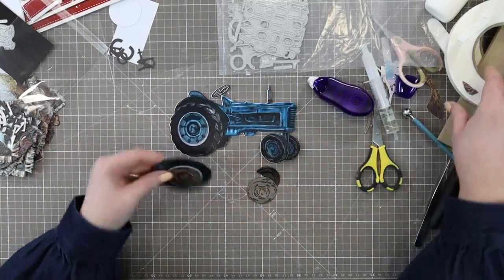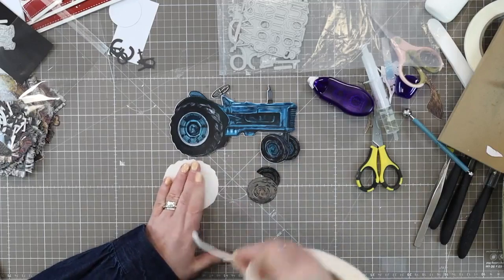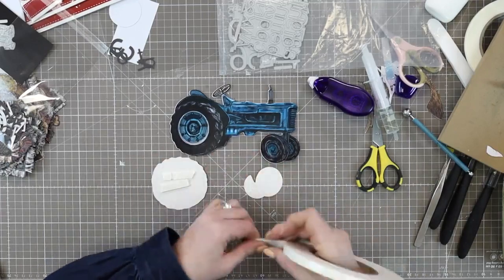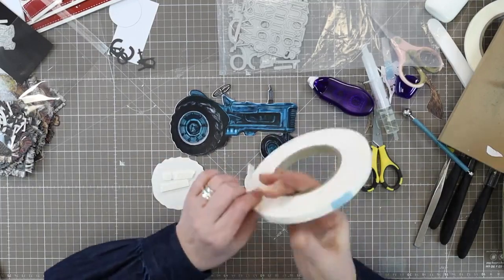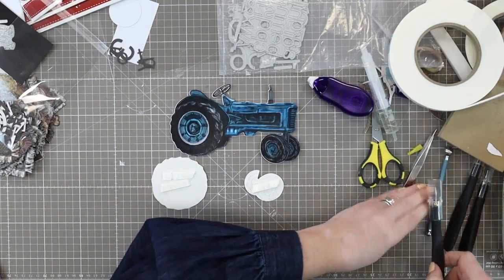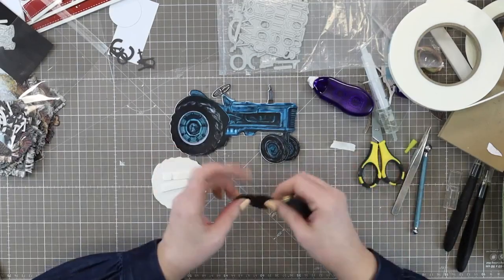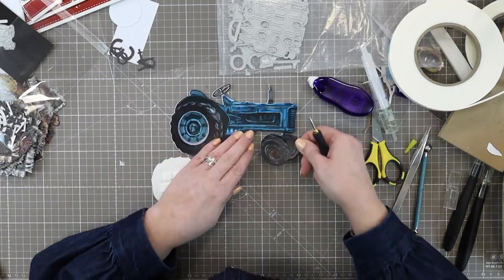Now I've decoupaged the wheel, so I've literally just snipped around it. I want to add a little bit of height to the wheel. And again, something that I use all the time is my Craftmaster Tool. It's just amazing. Look on the website, add all these things into your basket, because with your Robin's Nest membership, you're going to get even more savings.